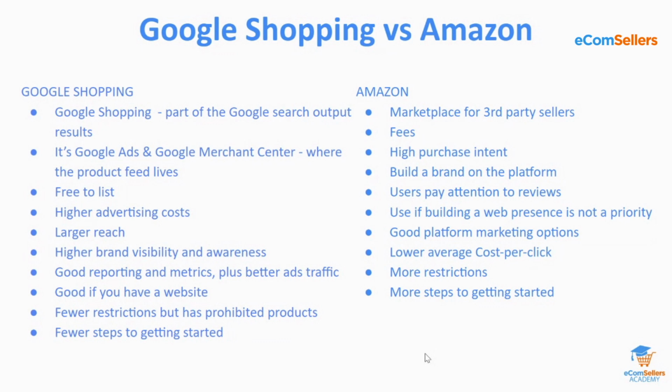But I think Google Shopping has better metrics because you can get more information about your customers on Google Shopping. In addition to that, they do have a lower cost per click than Amazon, of course, because that's through Google Ads. Amazon does have more restrictions. We have categories. Both of them have categories. Amazon's going to have, of course, category restrictions or secondary category restrictions, brand restrictions. So you can't sell this brand. You have to get ungated or get approved. And so there's more restrictions that you're going to find.